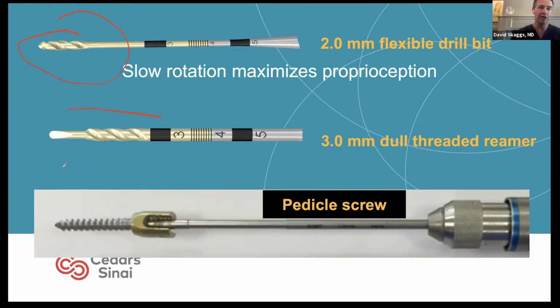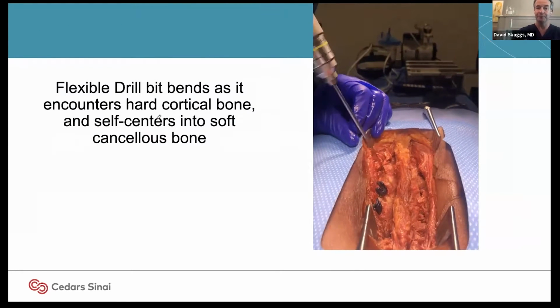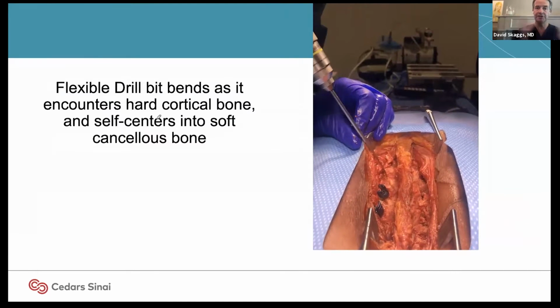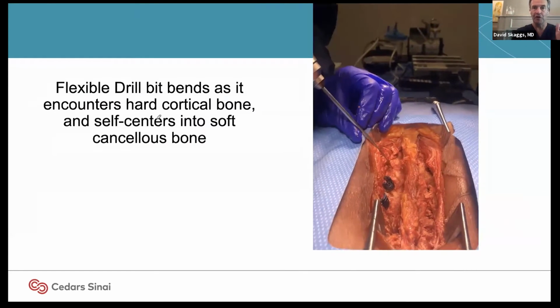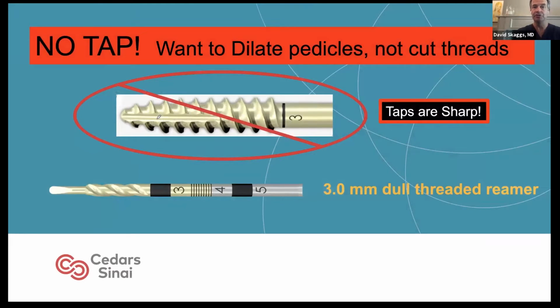Next, there is a dull threaded reamer. This is not sharp. This is not going to cut anything. It's going to dilate the bone to have strong bone off to the sides to capture some threads, and you put in the pedicle screw. We can see here, the flexible drill bit is really flexible. I've never seen it break. And it allows the flexibility to fall into the soft cancellous bone if you let it. And note, there's no tap here. I personally almost never use a tap putting in pedicle screws. They're sharp edges. I think that this is the most dangerous instrument in spine surgery.